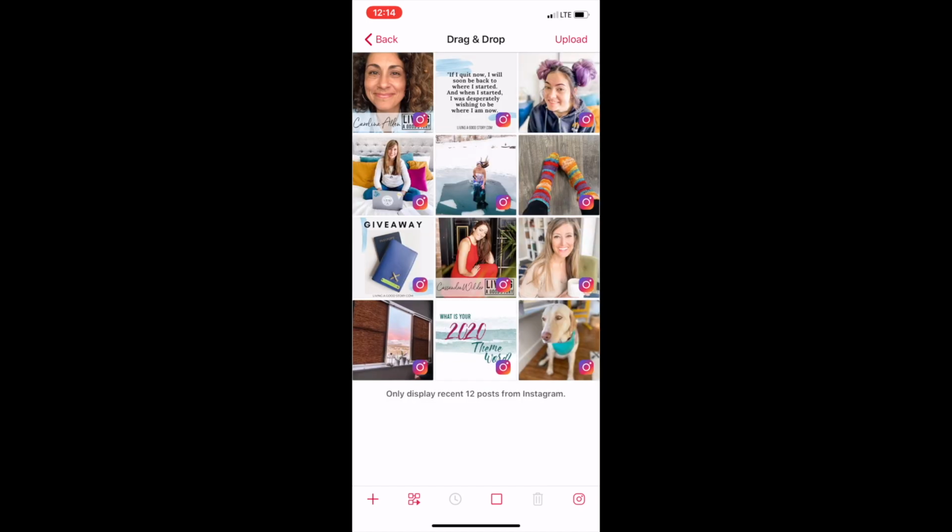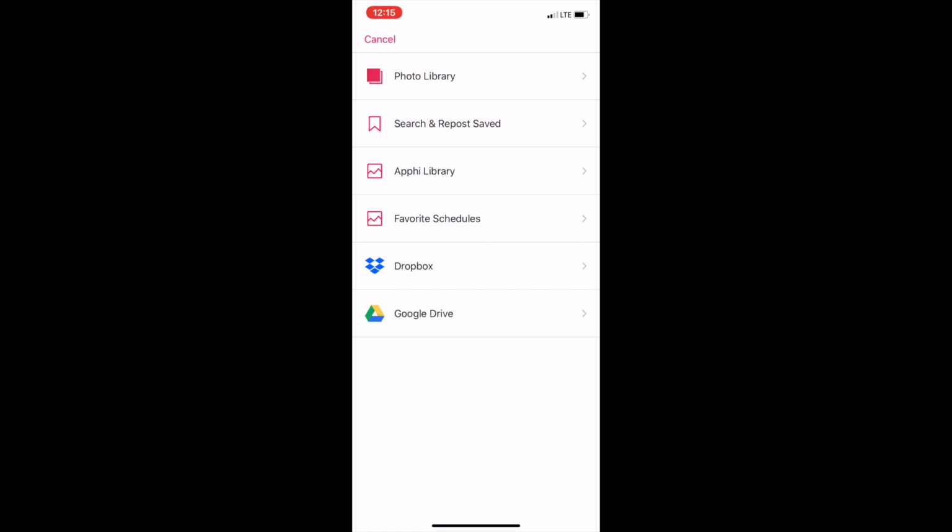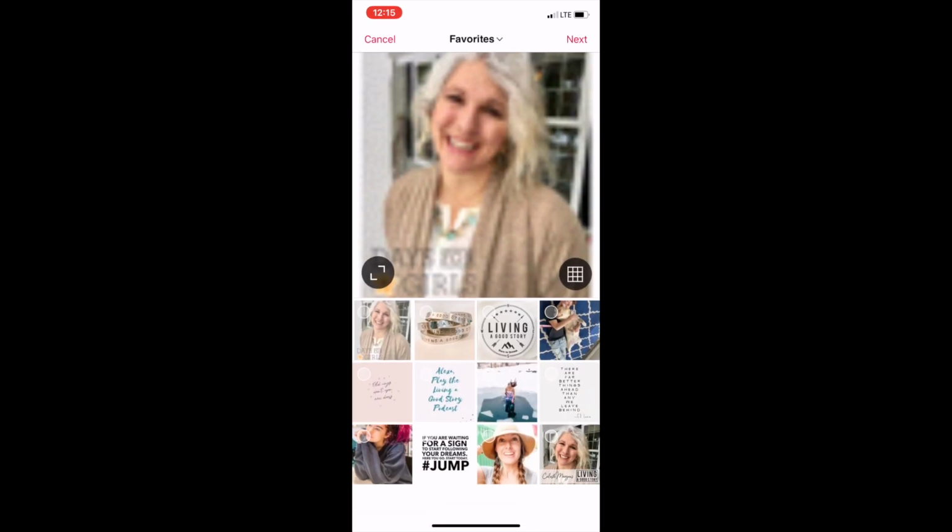So this is what my feed looks like right now, and what I can do is add pictures to this and play around with them to make sure I like the way it looks on my feed. So I'm just going to come over and click on this plus button and go to my photo library, and here I've got some different pictures.